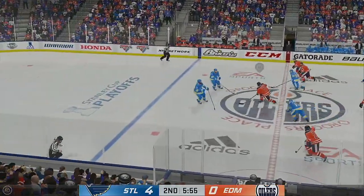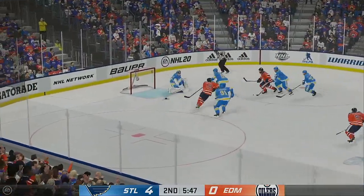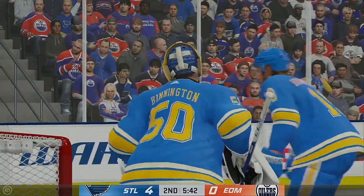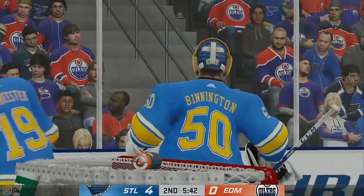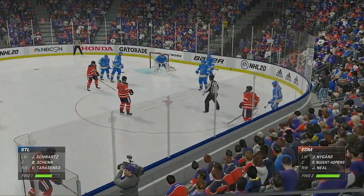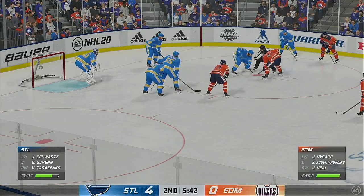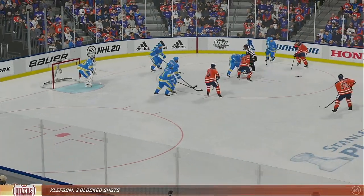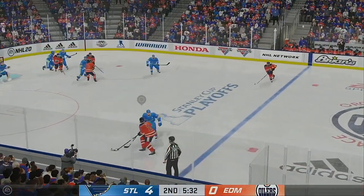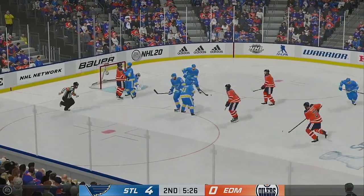Picking up some steam at center ice. Looking to make something happen along the boards. And that one's turned away. Edmonton's been the busier team offensively with way more shots on goal, but they still trail in the second. Nice start winning the draw here inside the offensive zone. With possession along the wall. Big time stick save!